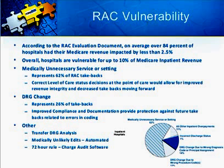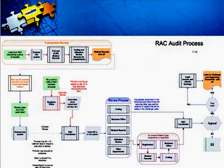They're also going to look at DRG transfer analysis. Where did these patients go? And medical necessity edits, the ones that are automated. And again, your 72-hour rule. You need to look at this next slide.